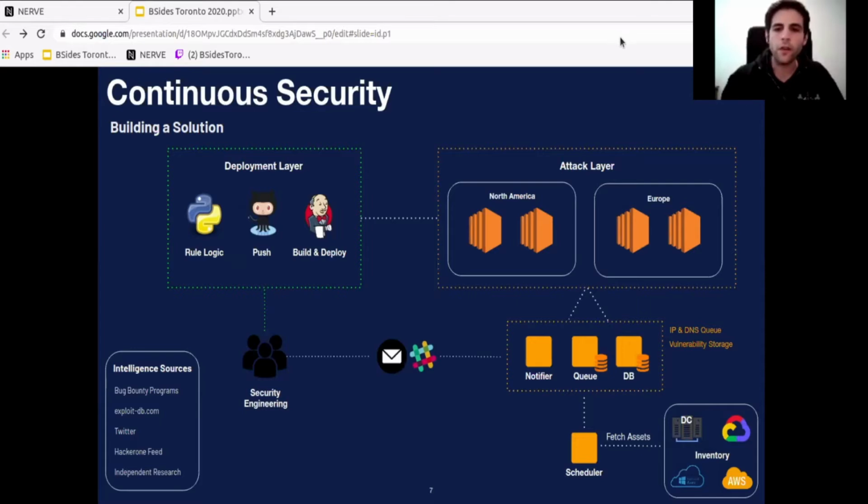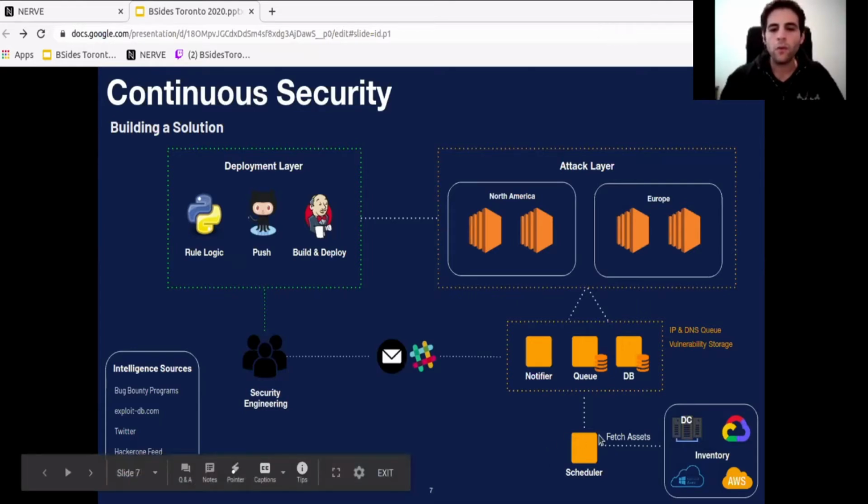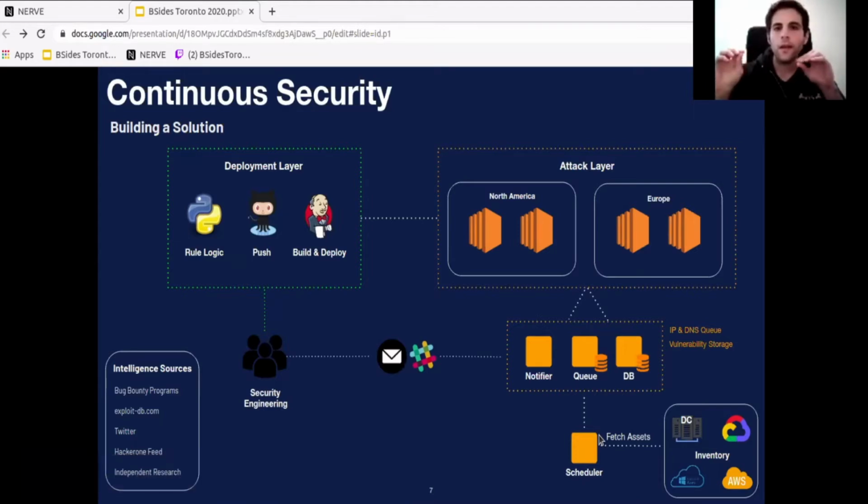I will start at the very bottom here. You see there's a node called scheduler. Think of it as the starting point of the assessment. This is the node responsible for fetching your infrastructure data, such as IP addresses or DNS, from your cloud providers.